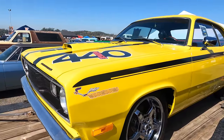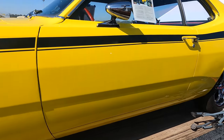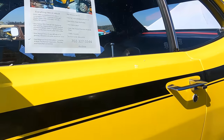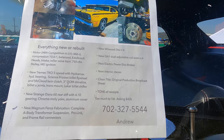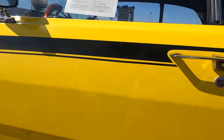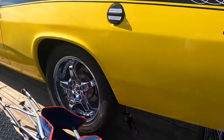This Plymouth Duster, 440, could be yours for $42,000. Four on the floor, 5 speed. That's a lot of info on there. It looks like he's out of the Las Vegas area with a 702 number.